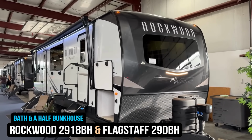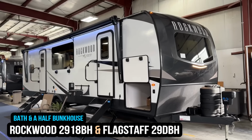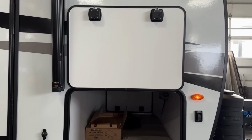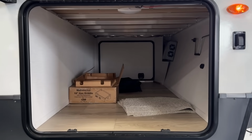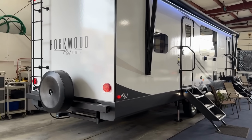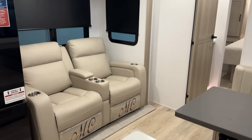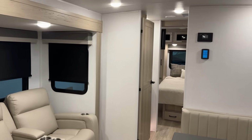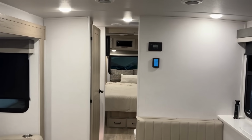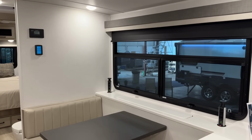The thing is, though, Rockwood and Flagstaff are just renowned for their couples models. They make some awesome bunkhouses. They don't make a lot of them, but the ones they make are really, really good generally. You might have noticed that inverter in there. That's something I haven't mentioned yet. If you're not familiar with this group, they offer an 1800 watt inverter on every single travel trailer that they make, even the GeoPro and ePros, and that's enough to run like a coffee maker if you want.